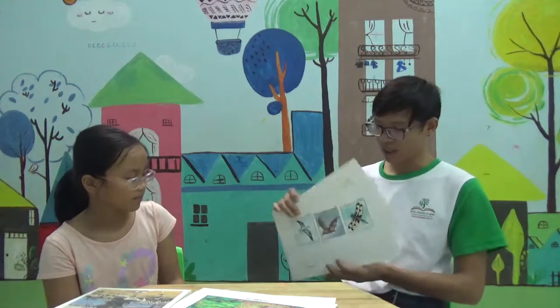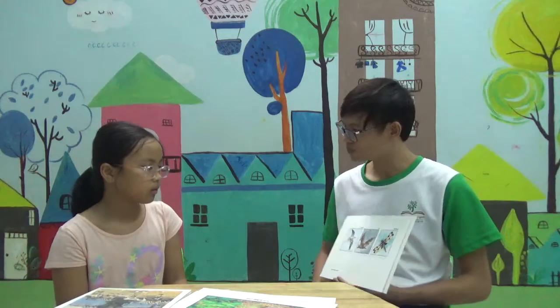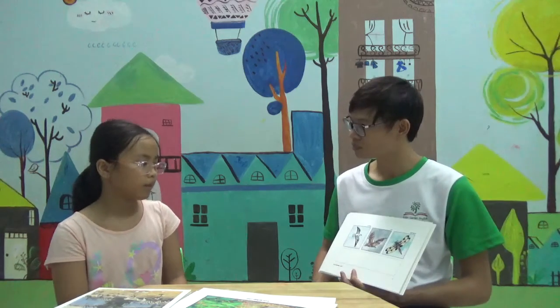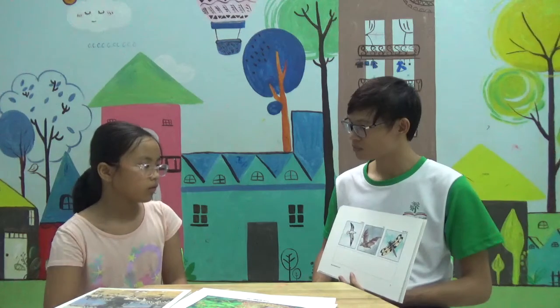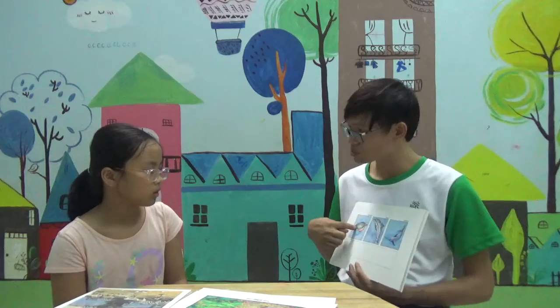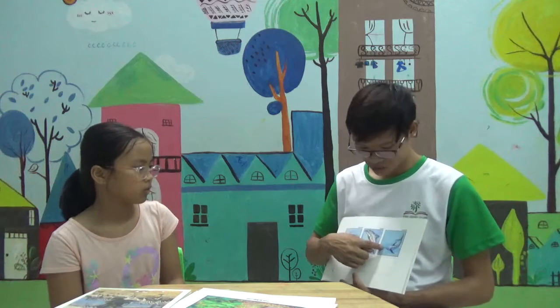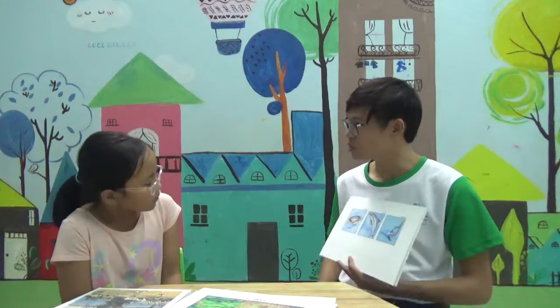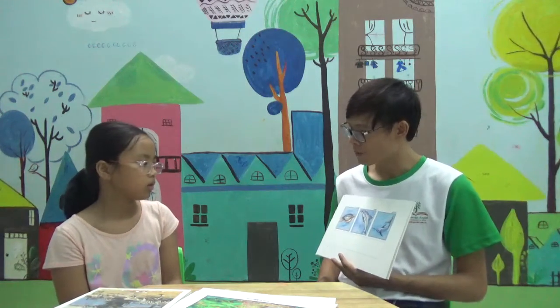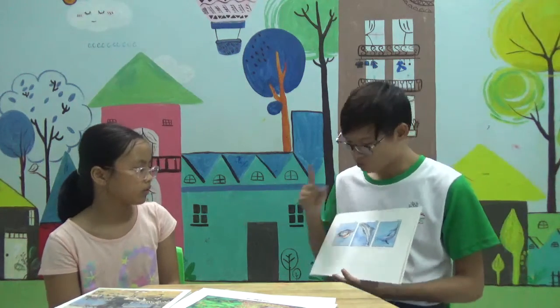Very good. And can you name these animals? Seagulls. Bat. Dragonfly. And how do they move? Wings for flying, very good. And how about these animals? Sea turtle. Dolphin. Swordfish. Shellfish. How do these animals move? They move in the ocean. They have fins and flippers for swimming.